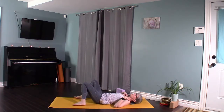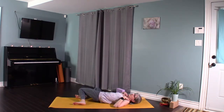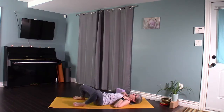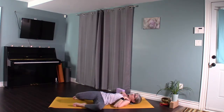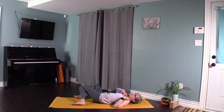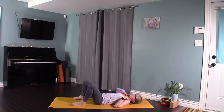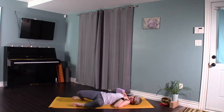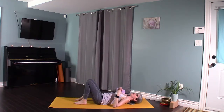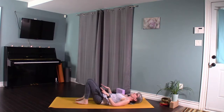Noticing if we can slow our breath down a little bit, perhaps coming back to that candle breath we often practice, blowing out through pursed lips, imagining that you're blowing on a candle, making it dance, but not go out. Draw our knees back into center. We will bring our feet into hip width apart again, still resting with the soles on the earth.